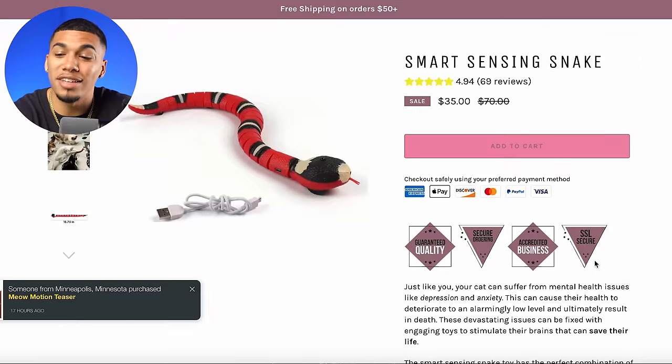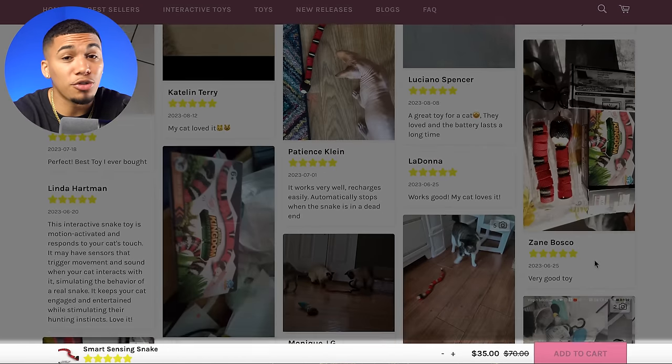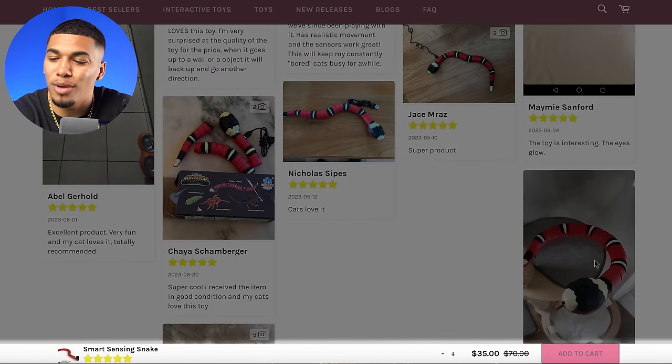You guys remember that sticky add to cart app that I was telling you to get earlier? Well, this is a perfect indication of what it looks like, where the second I scroll past the add to cart button, it will show up at the very bottom of the screen, so I don't even have to go all the way back up to the top to add this product to cart.